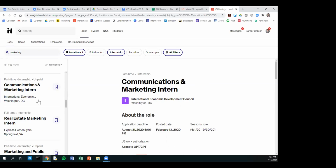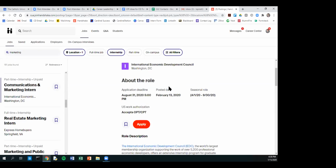The International Economic Development Council is someone that we worked with in the past. They have a communications and marketing intern, and they accept OPT, CPT for any international students that we might have coming that need to think about those things. That checks a lot of boxes.